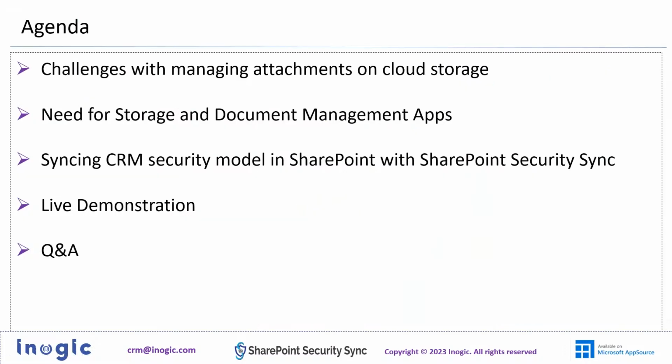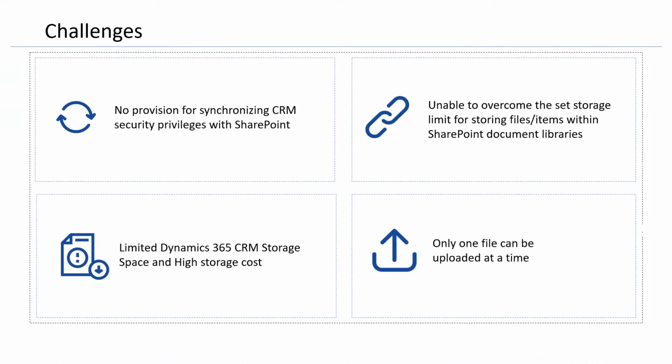So this is the agenda for today's session, where we will be seeing the challenges faced by users managing documents on a cloud storage, how our document management app can overcome those challenges, along with syncing the CRM security model in SharePoint with our SharePoint Security Sync, followed by a live demonstration, and finally at the end we will have a Q&A session. Let's begin the session with the challenges.